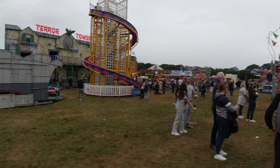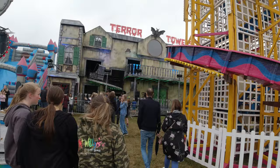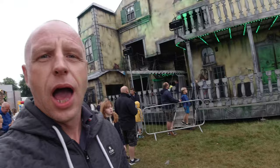As you can see, Polar Express is the other side. We will get there. Terror Towers. Isn't this the brand spanking new ghost train that's on the circuit that's kind of half finished? I'm sure it is, but we'll find out shortly.